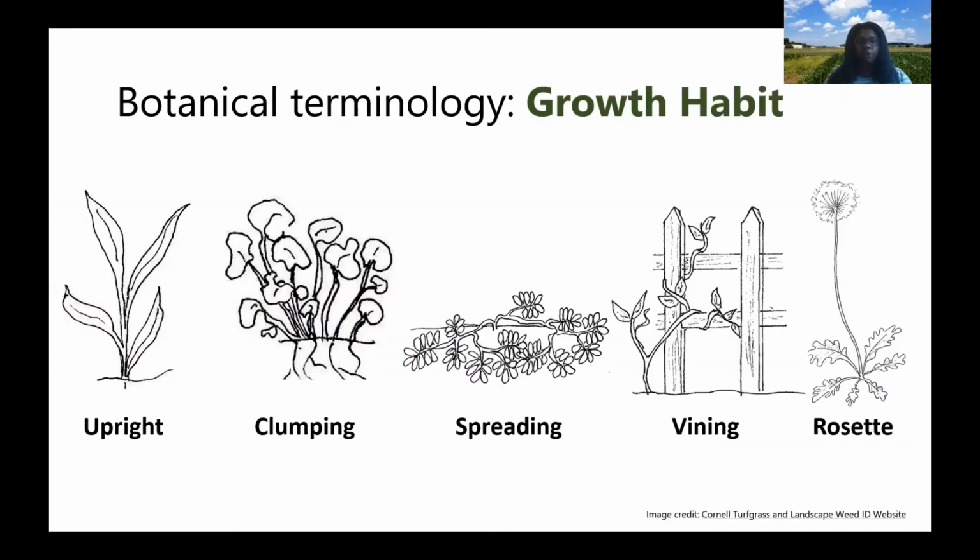So from here, we're going to talk about growth habit. Growth habit is generally how does the plant grow? So we have upright. They tend to grow mainly upright, as in the name, and they tend to be taller than they are wide. An example of that is a sunflower. That's an upright growing plant. As opposed to clumping, those are plants that have more of a mound-like habit, and they tend to be as equally wide as they are tall.